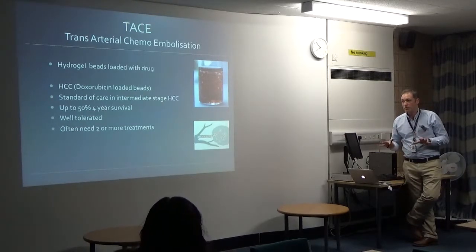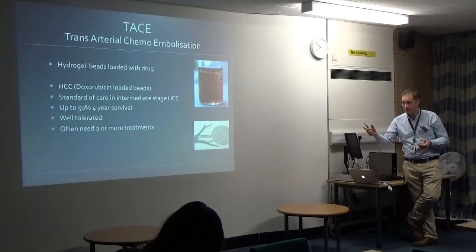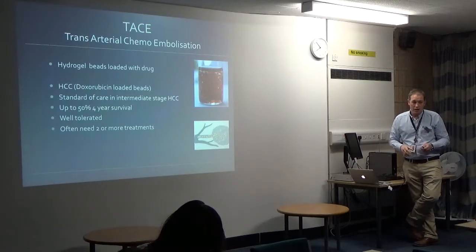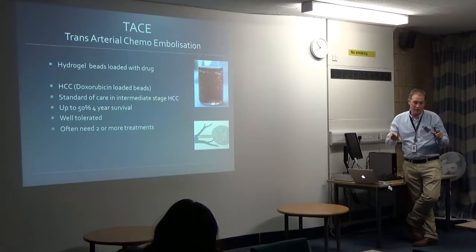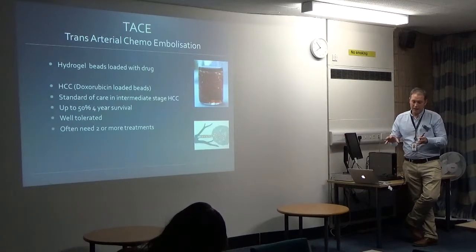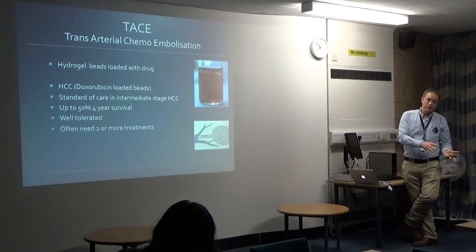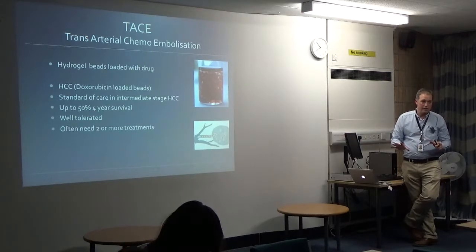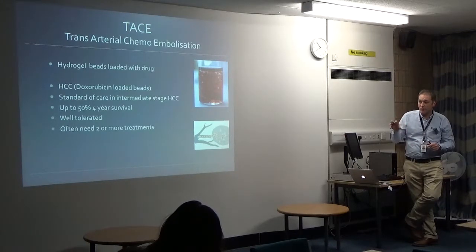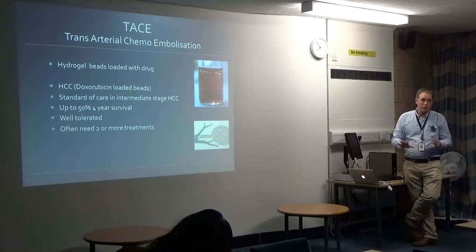And it's such a successful procedure that it is the standard of care in patients with liver HCC, hepatocellular carcinoma, so liver cancer, that is too big or there's too many of them to either operate or burn with ablation. So if you've got more tumours than that, or the tumours are slightly larger than you could tackle with those other methods, then TACE is the standard of care. That's the best thing you could have. And in a really good group of patients who are very fit, you can get a 50% 4-year survival, which is pretty good with this sort of level of disease. So it does well.